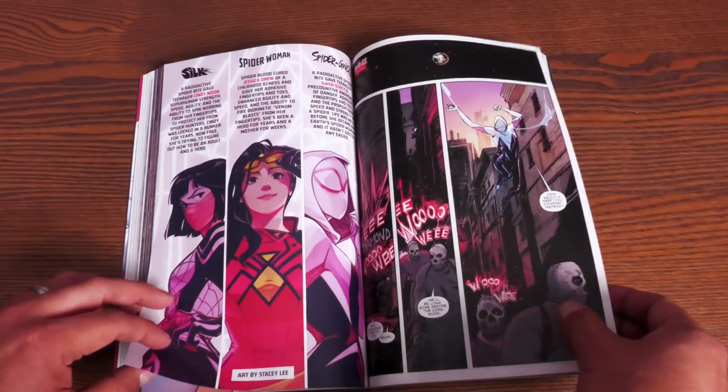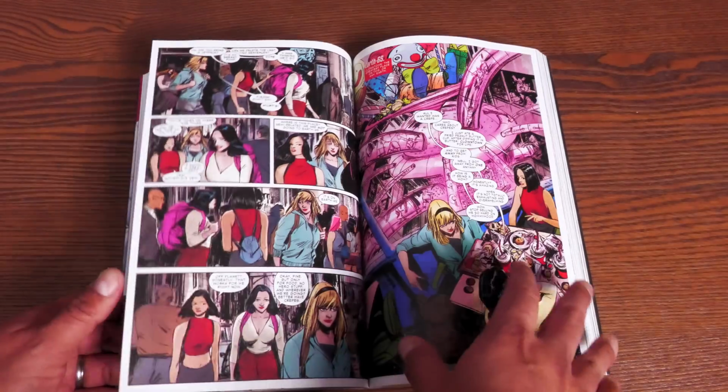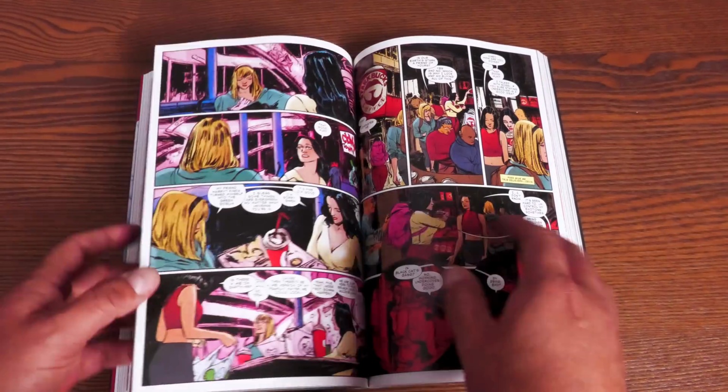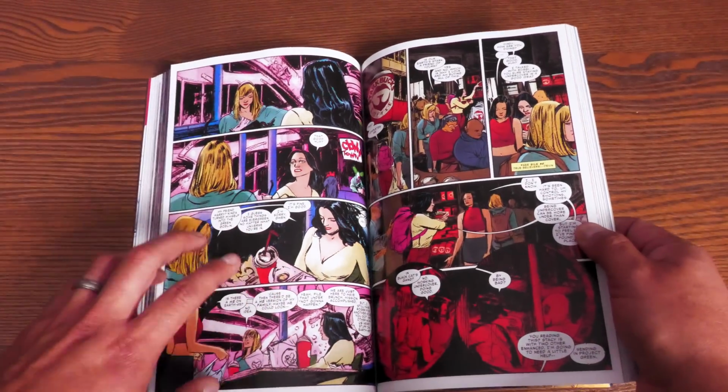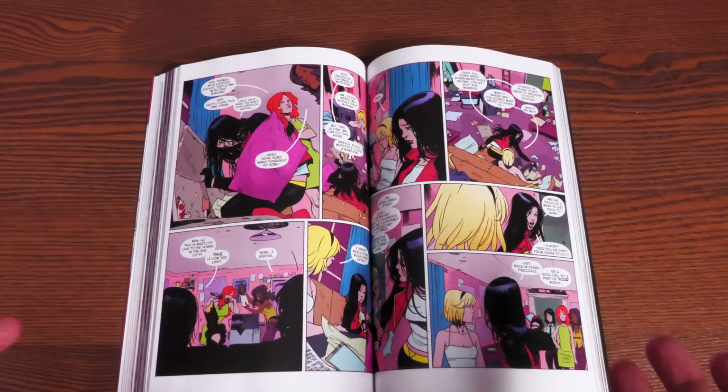Here's the crossover right here. Please don't judge the art in this. This is not one of my favorite pieces of art right here in this particular collection. It's just the alpha issue right here. But yeah, this one for sure.